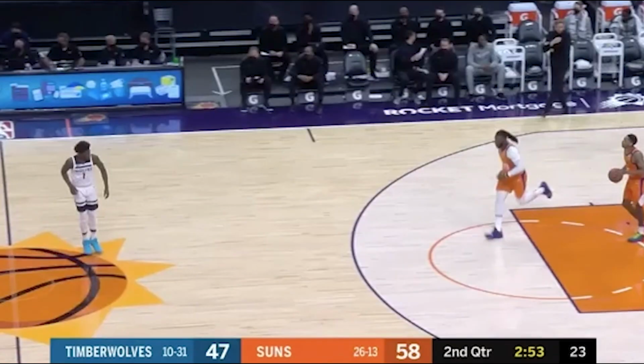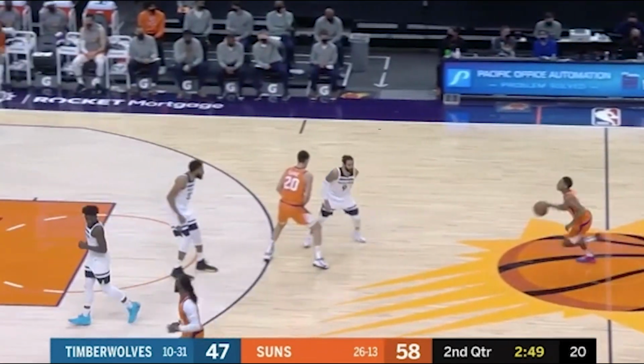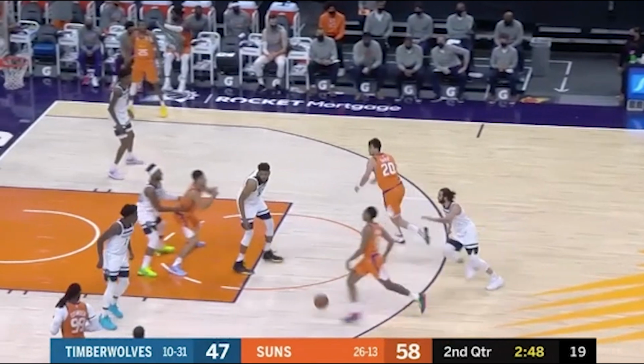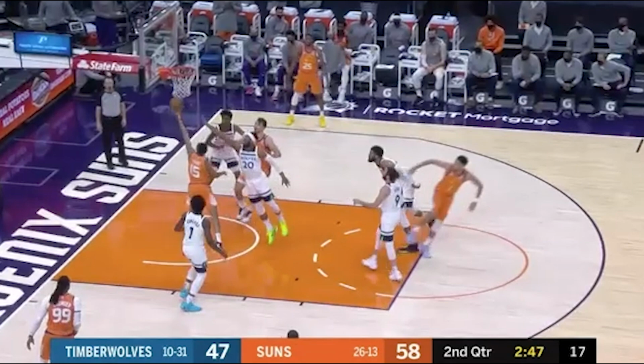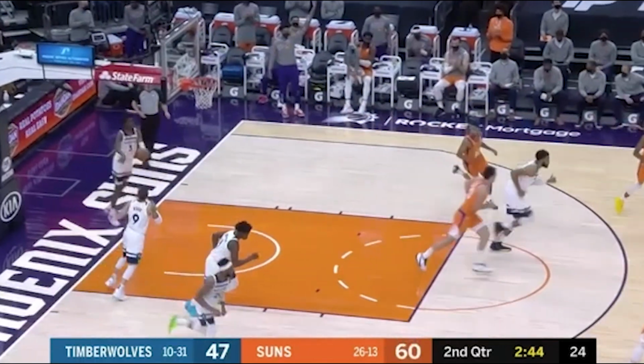The Phoenix Suns find ways to utilize the Spain pick and roll. Here they have Cameron Payne coming down the lane. Saric flat screens Payne's man. Devin Booker screens Saric's man, Karl-Anthony Towns. The Wolves don't put a body in front of Payne. Devin Booker flows to the three-point line. Saric dishes to the rim, but Payne takes it all for himself as he has that lane to attack.